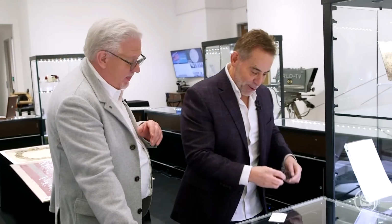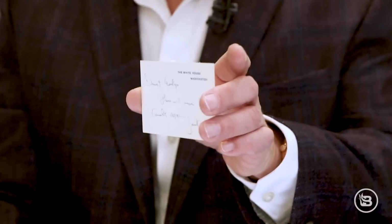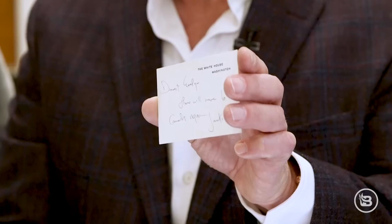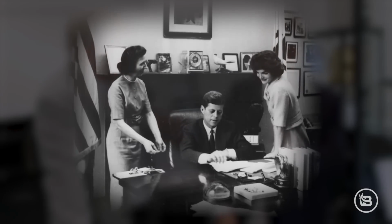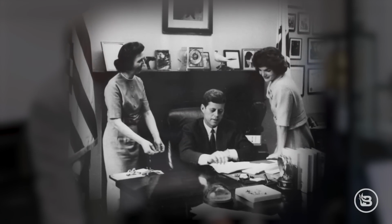This is remarkable. I have to take my glasses off for this one. So this is a White House card. Every president, starting with Ulysses S. Grant, had White House cards, and they were writing notes. Primarily they were for autograph seekers, but they did inter-office communications. But this one says, "Dear Evelyn, there will never be Camelot again, Jackie." 1963. So this is after he's killed. He's dead, and she helps her pack up because Johnson wants her out.